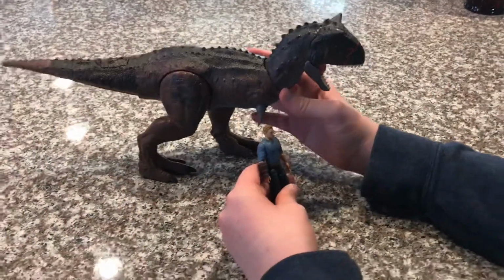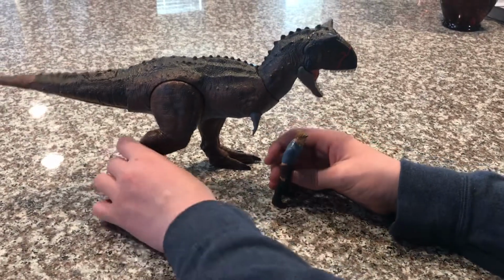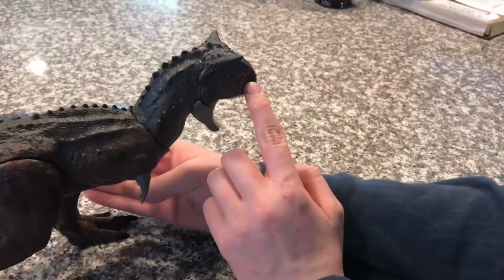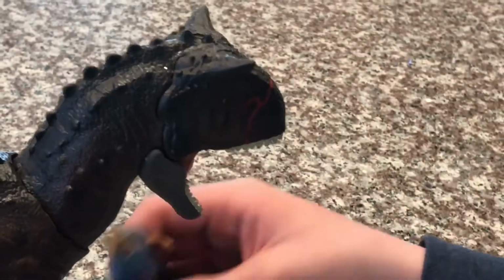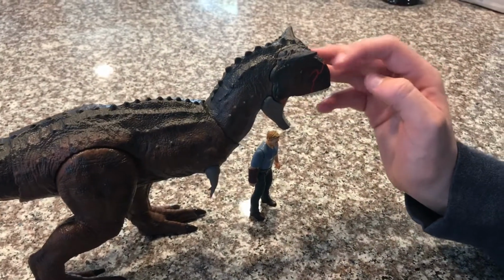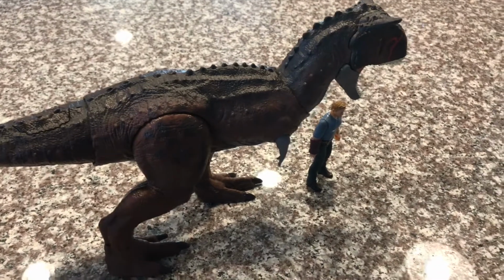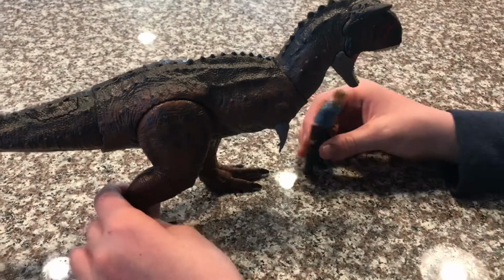Okay, so this is Toro the Carnotaurus. Toro's color scheme is dark brown with a little light brown in the legs, and the red scar that he obtains in the season 1 episode Secrets, where he gets a little bruise and he gets that scar from when he rams his nose into the feeding box while he's chasing Darius and Kenji.